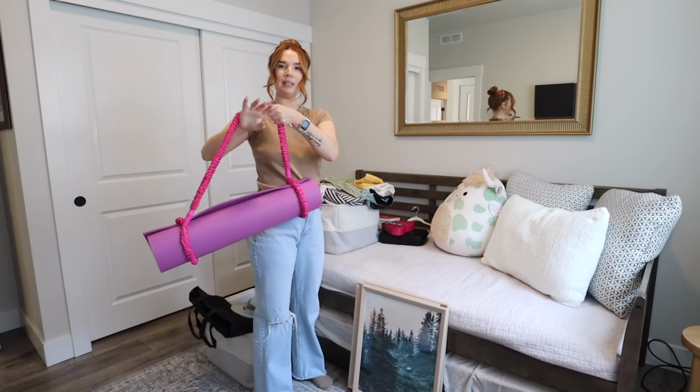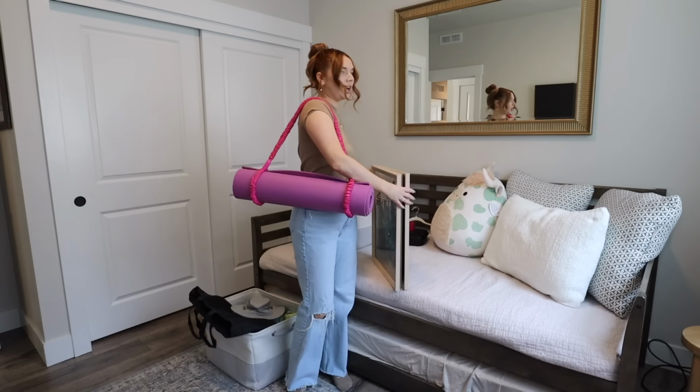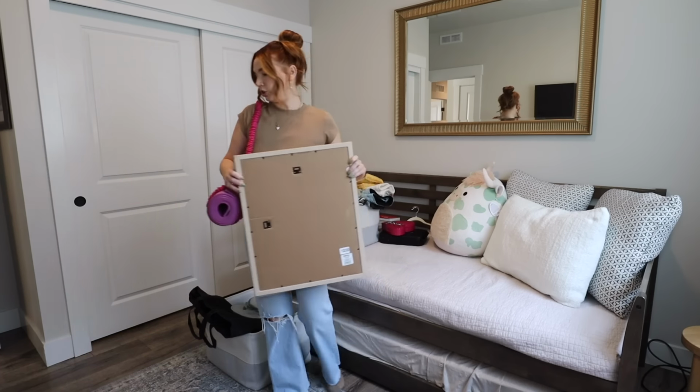That's how it goes, by the way. Isn't that cool? Make it a little bag. Starting off strong, we're going to the garage.